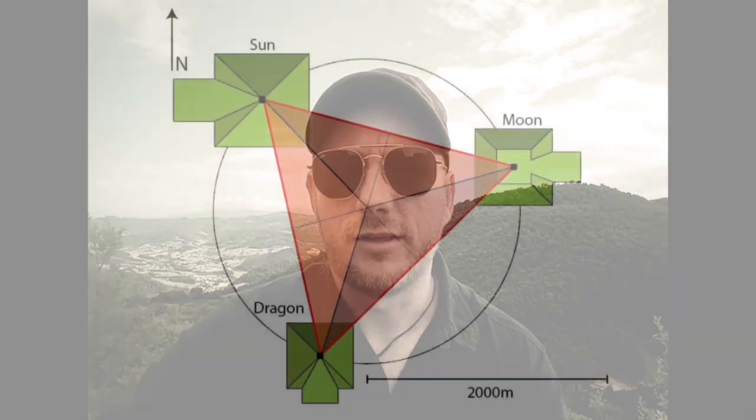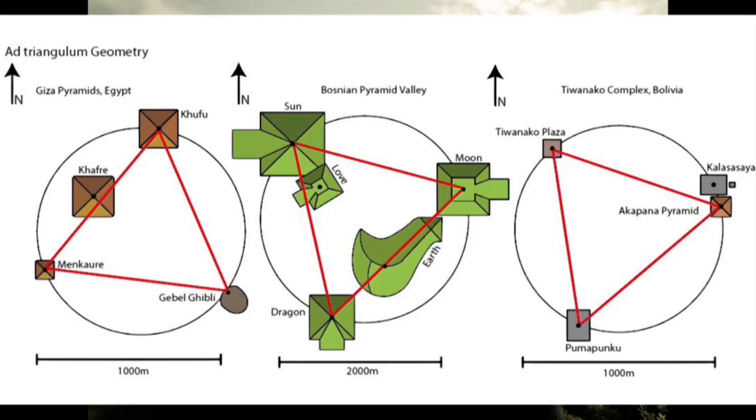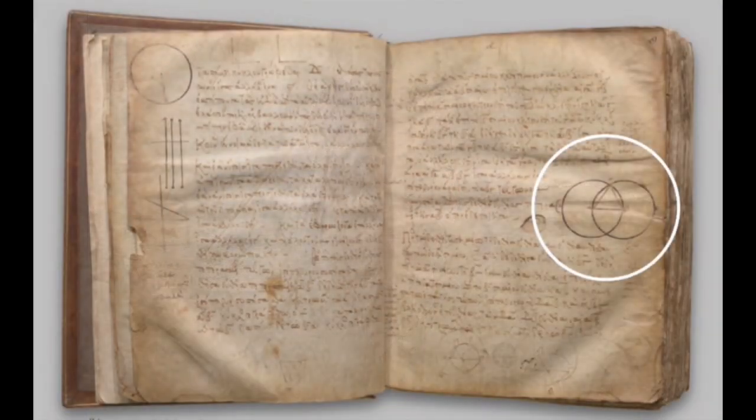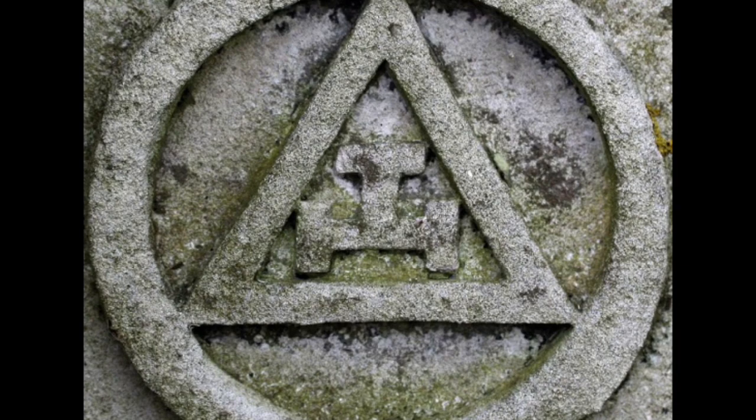Now, what is the significance of the equilateral triangle? Well, we actually find the figure of the equilateral triangle around other megalithic sites and pyramid complexes around the world. Also, the equilateral triangle is fundamental to geometry. In Euclid's Elements, Book 1, his first proposition is focused on the construction of an equilateral triangle. We also see in occult schools of wisdom, masonry, for example, the equilateral triangle is used symbolically.